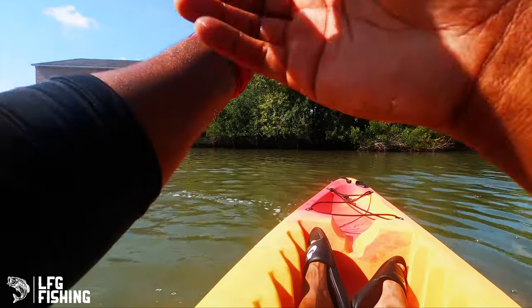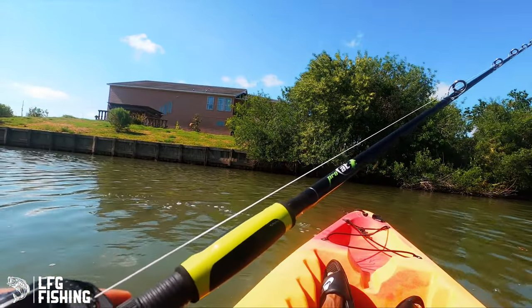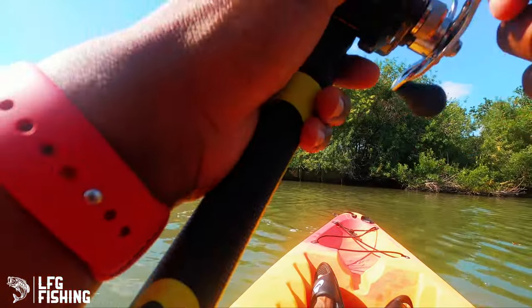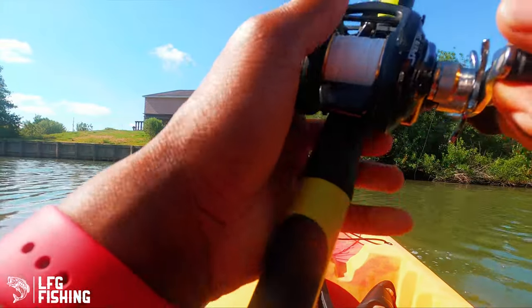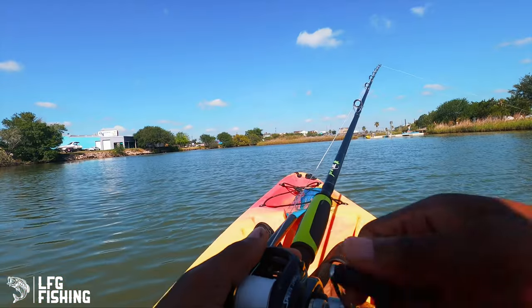We're gonna grab a pole out the back, boys. We got some little bait I created. Throwing it on there, and try to get out here by these trees, see if we can get something to bite on it. Let's see what we get. Show y'all what I'm fishing with.